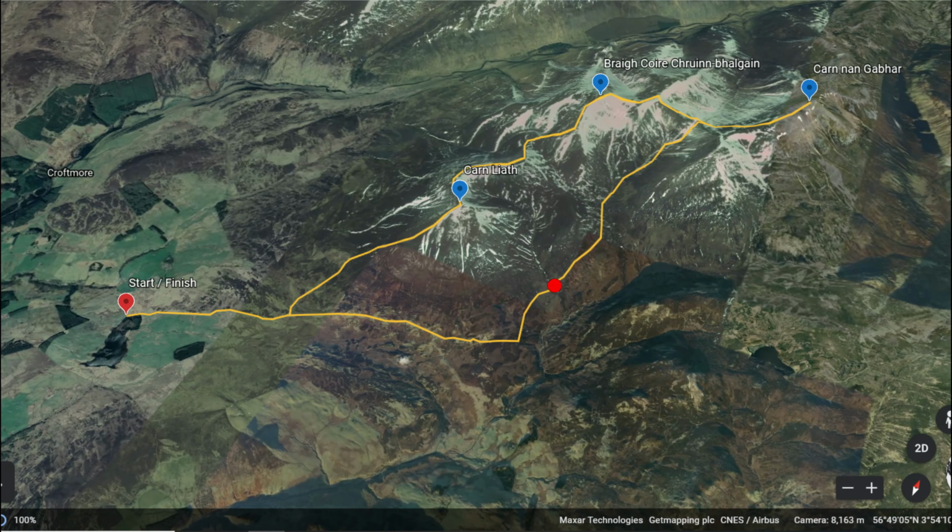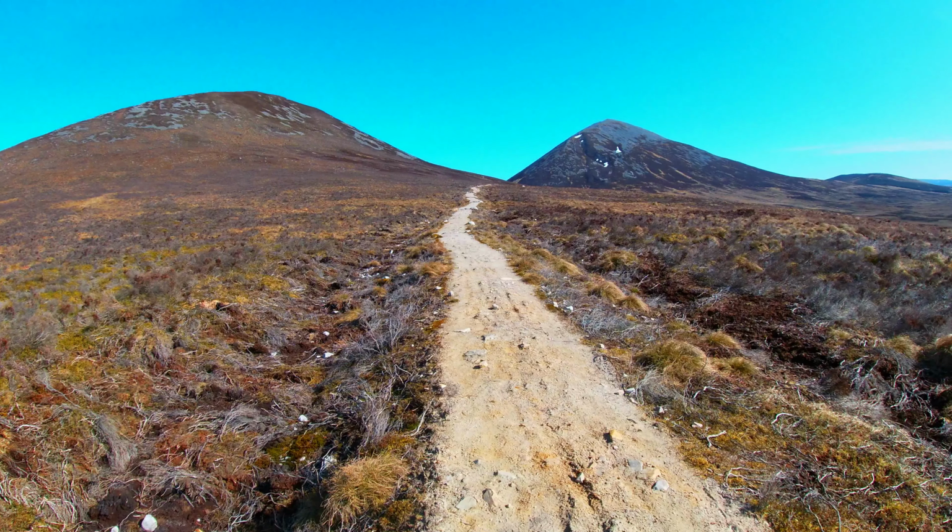At the third Y junction, you take a right this time to go down the small hill that's in front of you.